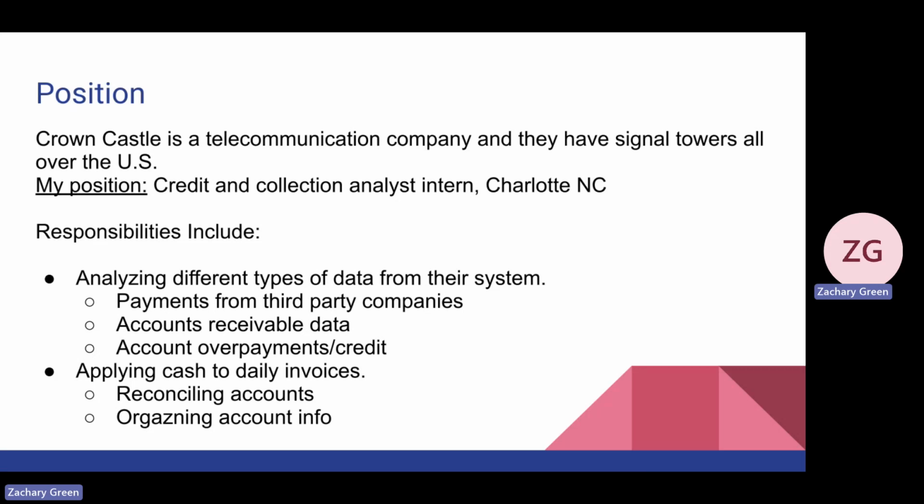Another responsibility also includes applying cash to these daily invoices that we receive every day. So basically, we receive a bunch of payments every day, and then you have to take these different payments and match them to the right invoice. That's a responsibility that I have every day with a team.